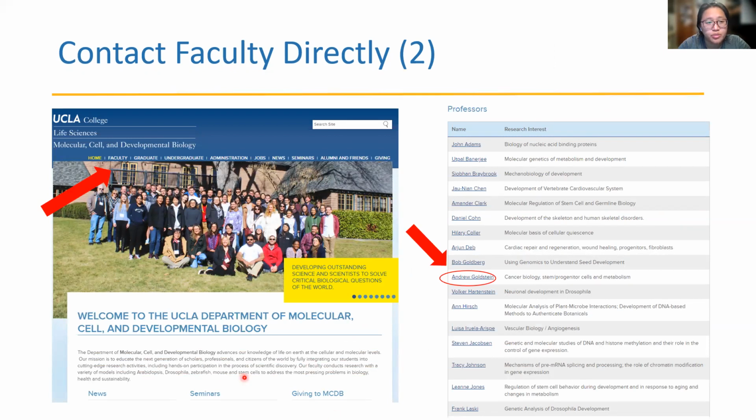department website, there'll usually be a tab up at the top where you can click on faculty, and it'll list all the different faculty and their different interests, generally speaking. And then you can click on the link associated with each professor's name, if there is a link, to visit their lab website. Here we're going to look at Andrew Goldstein's lab, and he studies cancer biology, stem and progenitor cells, and metabolism.